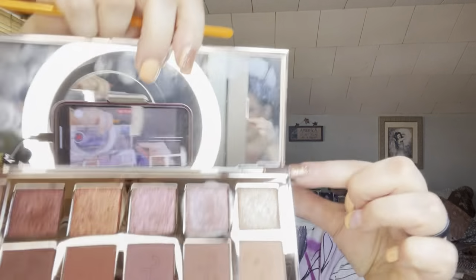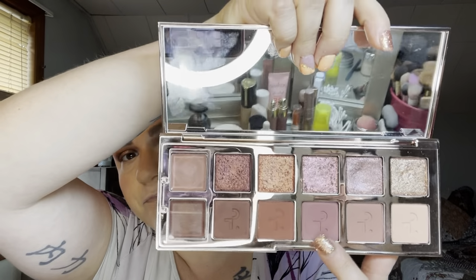Okay, I'm going to go back into the palette. I'm going to lighten up my brow bone with the lightest color. I'm going to try to go in with this lightest shimmer shade, just right under my brow bone. I'm gonna put some of that right on my inner corner, right over here. Just that little pop of color. I'm gonna take this pink right here on my lower lash line.